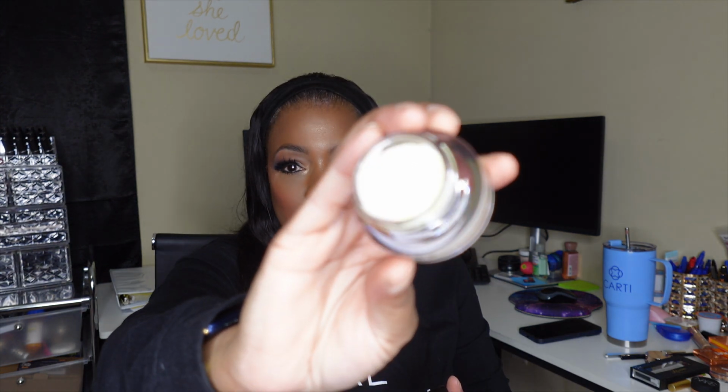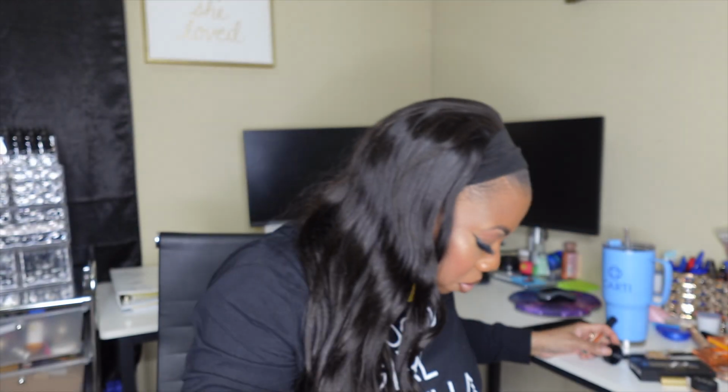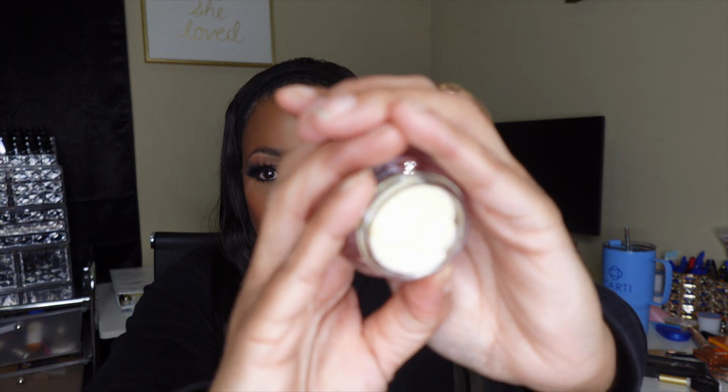I haven't used it that much, but anyways, if y'all want to see what it looks like, hopefully y'all can see what it looks like. Hold on a minute. I don't know if y'all gonna be able to see that.